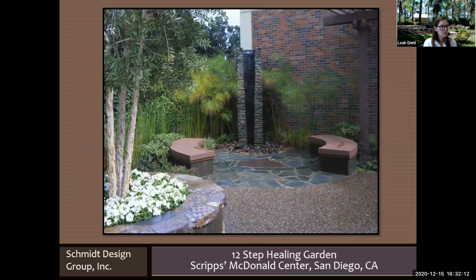Here's a really beautiful example of a meditation garden, and it's the 12-step garden at Scripps McDonald's. The 12-step is in the Alcoholics Anonymous program. Unfortunately, this garden no longer exists, but it's just one of the most beautiful gardens I've ever seen. It was a really rich place for reflection and conference and healing. You can see here, each one of these little spaces was one of the 12 steps. And in the floor, one of those steps was inscribed in a stone.